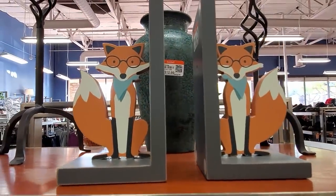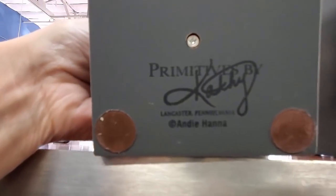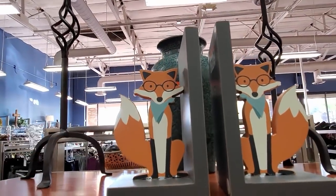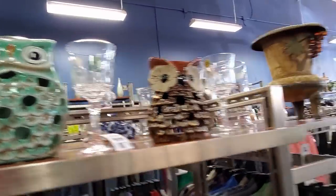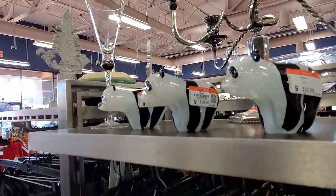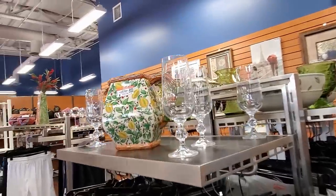Then I spot foxes. How cute are these? $12.99 was a little high, but I have that 40% off. They are Primitives by Kathy, which actually can sell really well. So I got them. I was looking, there was a couple of owls, and there was the dreaded red Made in China sticker. I always leave those behind. And then look, I have another set of triplets. So now I have six pandas to sell, and I will sell them individually.